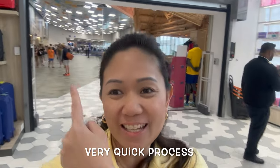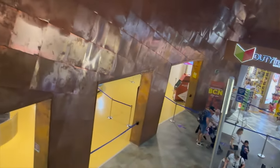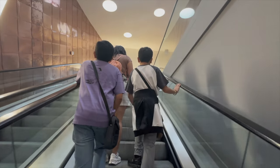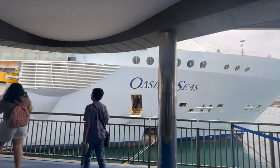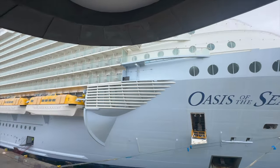We're done with check-in. Check-in area is there. That's where we check-in. Picture taking over there on that side. Tapos, ito na. Paakyat na kami sa ship. We're here! This is our ship! Oasis of the Seas!